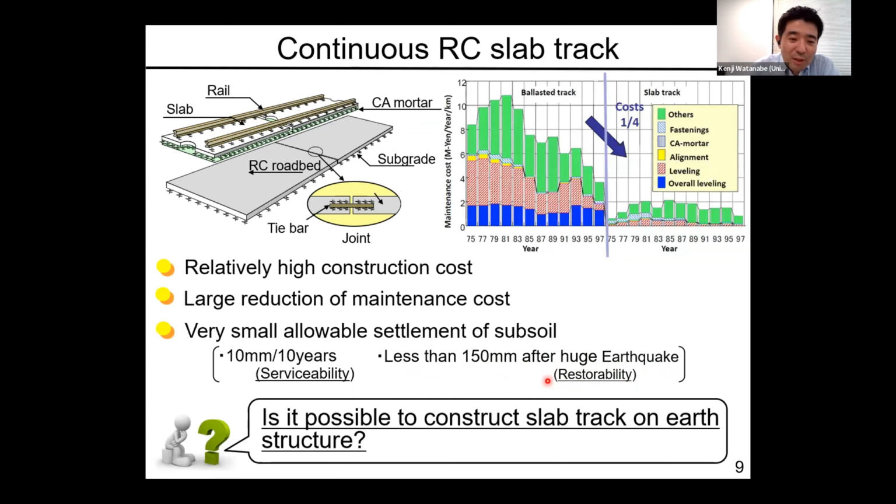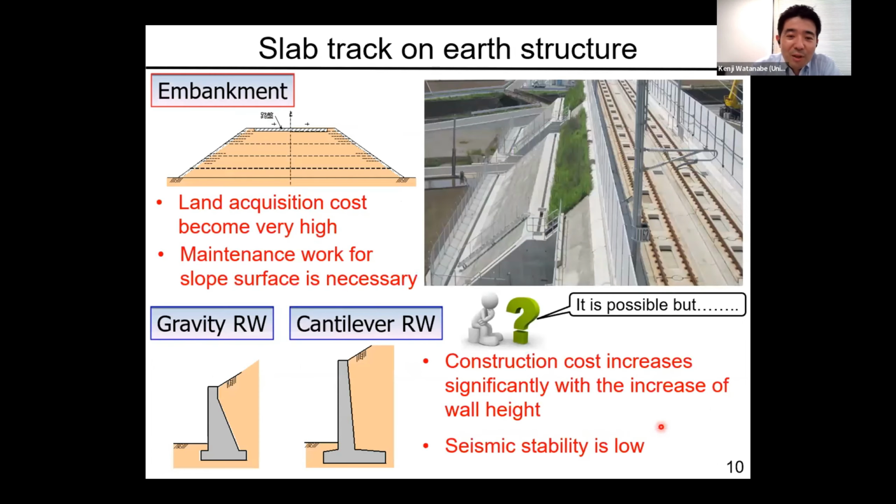So the question was, is it possible to construct slab track on earth structure? The answer is it is possible, but if we use embankment for the slab track, of course embankment has a very gentle slope, so land acquisition costs become very high, and maintenance work is still needed for the slope surface. So in order to reduce the acquisition cost, it is better to use retaining structures.